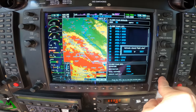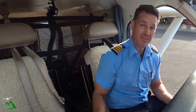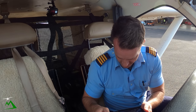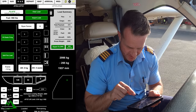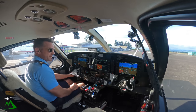There we go. But we're gonna get rid of Chimbu because I think the flight out there is gonna be perfect going out there. Blue skies above us out here. And then lastly, we're gonna just verify we've got 472 kgs, and we've got 472 kgs right there. And that's it. Well, let's go ahead and get started.